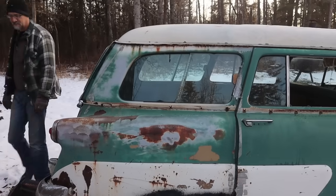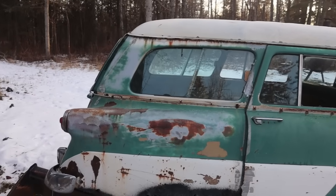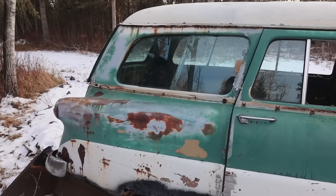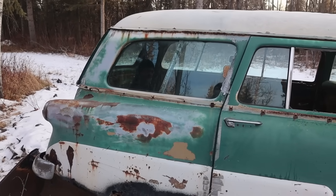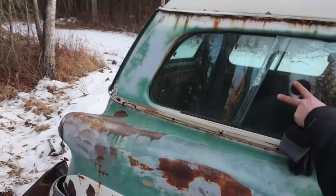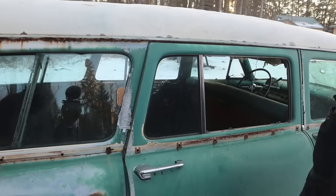We weren't even here when they dropped it off. My dad was here. That's how they unloaded it, eh? My dad said the guy let the winch go on the trailer, and he said if it wasn't for this, it would have been in the freezing. But they're hard to find, the wagons. Yeah, it's flat glass.